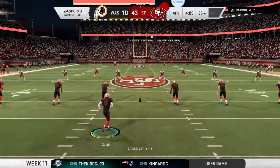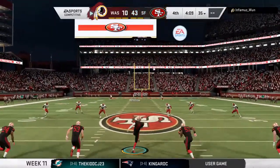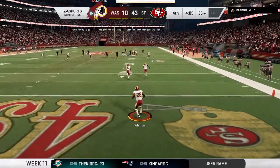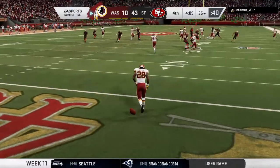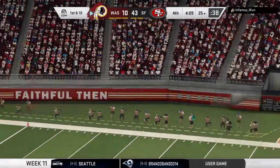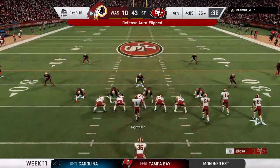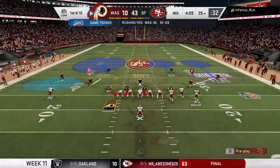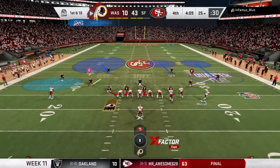So with the missed PAT in his rearview mirror, he goes back out to kick this one off. That'll be taken in the end zone. And no run back here. This will be a touchback, and it comes out to the 25-yard line. Out there ready for this next drive, the Redskins offense. And last time wasn't pretty. One play and an interception. We'll see if they can do better.